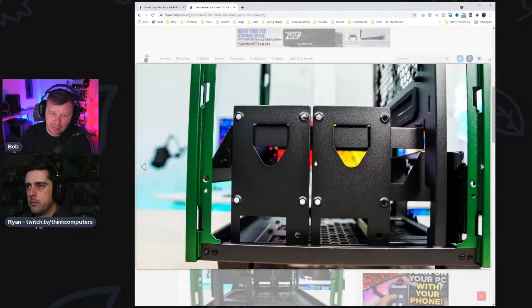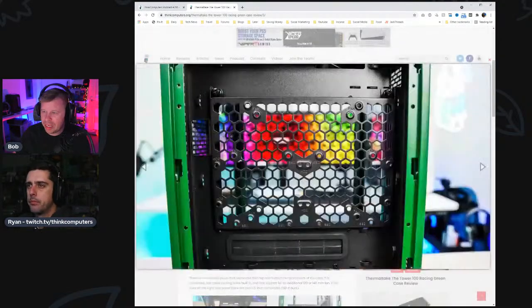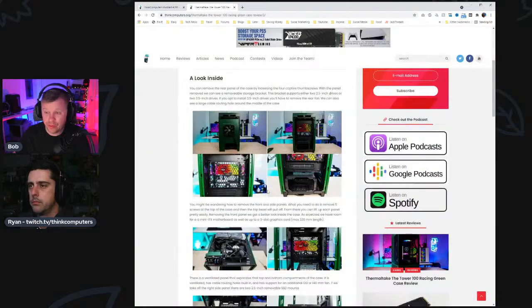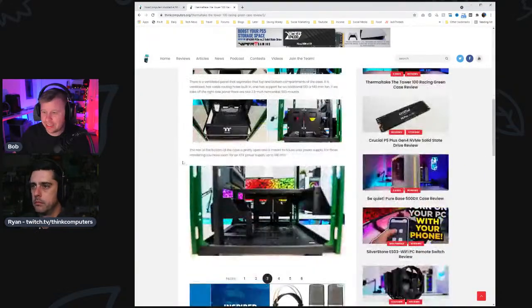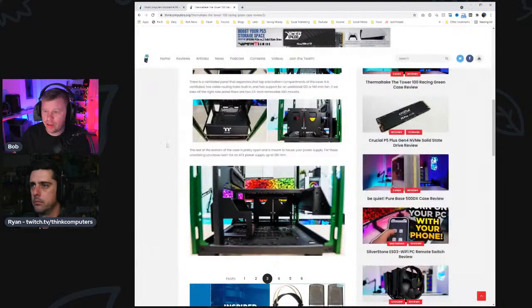You have 2 SSD mounts that go on this one side of the case. These are removable, so easy installation there. There's also a panel on the back here that's removable, and you can fit 2 2.5-inch SSDs or a single 3.5-inch hard drive on there. If you install a 3.5-inch hard drive, the rear fan won't fit, so you would have to remove the rear fan of the case if you did that. But I think most people are going for SSDs these days. You can see the bottom there where your power supply goes in and everything. It's a pretty well thought out case.